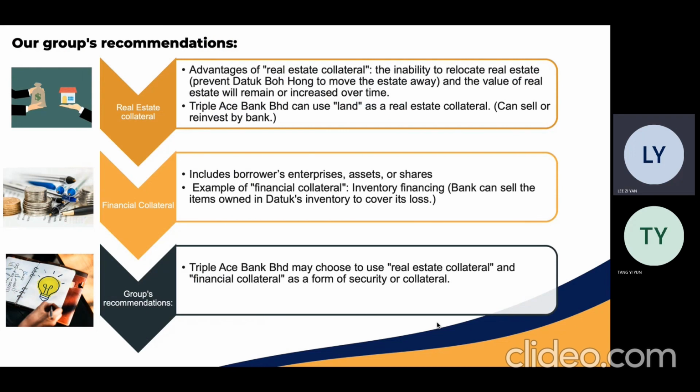The advantages of real estate collateral are that real estate cannot be moved. Hence, this can prevent Dato Pohong from moving the real estate with him if he is planning to flee due to being unable to pay back the debt. Also, the value of real estate will remain or rise over time. For instance, AAA Bank Berhad can use land as real estate collateral, which can be sold, or the bank can reinvest in buildings on the land. However, not all lenders and banks accept land as collateral.